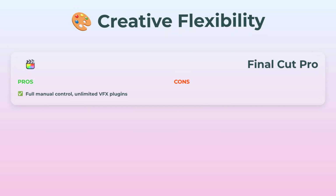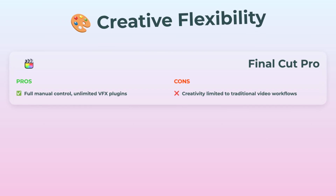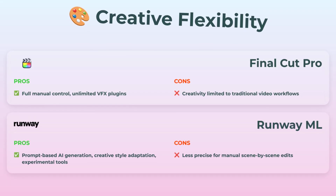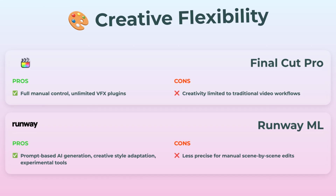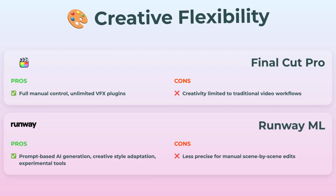And finally, creative flexibility. Final Cut Pro is legend for manual control. Unlimited VFX plugins, you can tweak basically every frame if you've got the patience. But your creative style is sort of locked into traditional video stuff. It feels a bit by the book. Runway ML, though, lets you create videos from prompts, experiment with styles, adapt creatively in ways that'd take ages by hand. The trade-off? Less precision if you want to meticulously edit every little scene. If you love flexing those creative muscles and trying wild new tech, Runway ML's the way to go on this one.